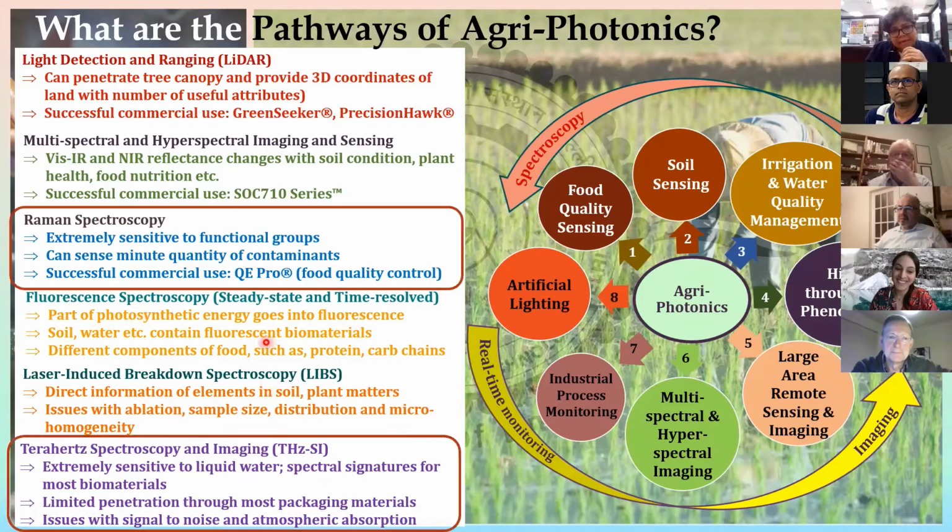So, as I said, at least in this first part of my talk, I will be talking about Raman spectroscopy and terahertz spectroscopy. For these two typical types of spectroscopy, I have listed what they can and cannot do, and where they are good and where they are not. In some sense, both Raman and terahertz are good in most agri-food applications. Raman is extensively used for food quality monitoring, as well as in soil sensing, to know what kinds of microorganisms are there in the soil and things like that.